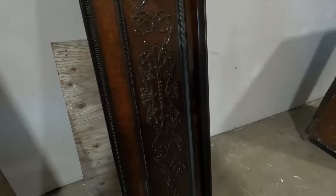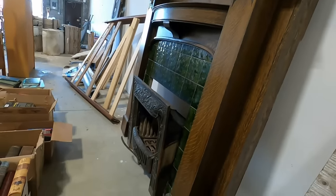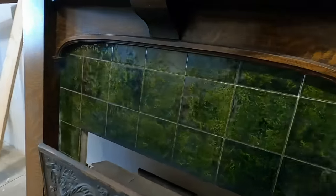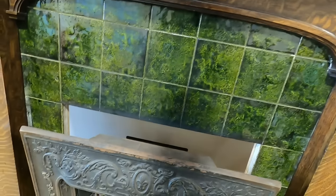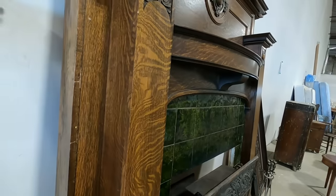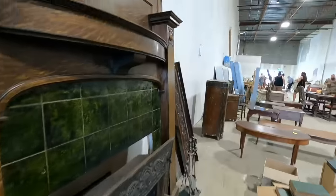It's from a piano. Yeah, it's just so nice. Did you see the mantle right beside you? How gorgeous is that? Yeah, that is nice. With the fireplace and everything. With the green tiles, like, oh my God. Shut up and take my money. I wonder how much, eh? Beautiful. You could ask her how much. I don't see a price on it. It'll be quite a bit, I'm sure.